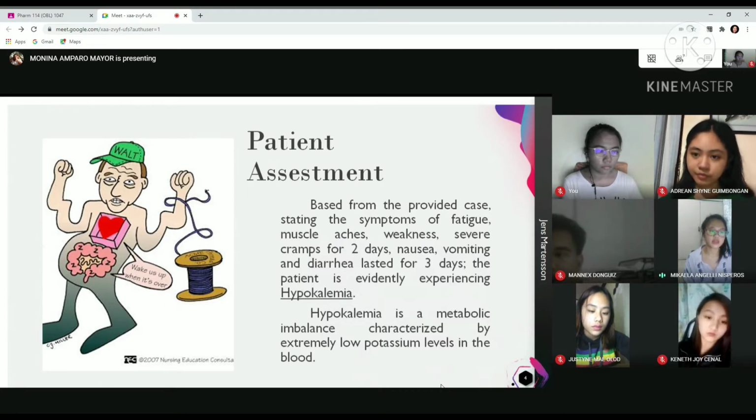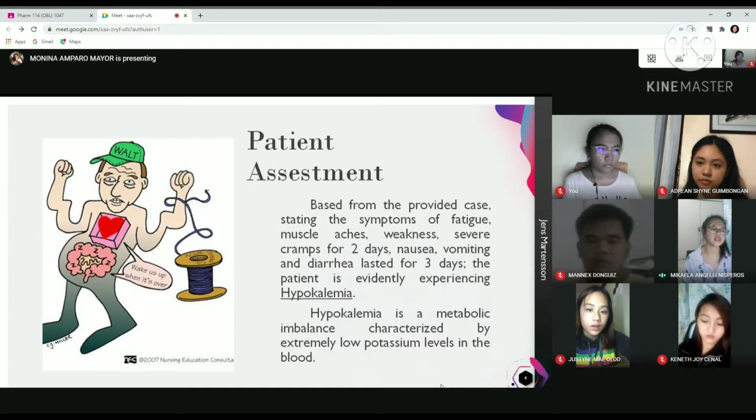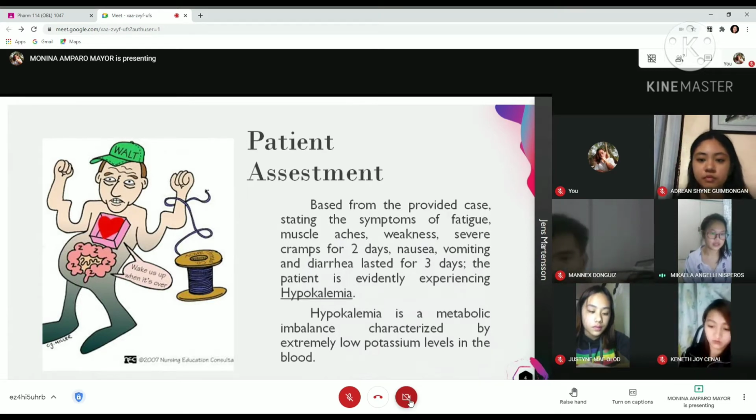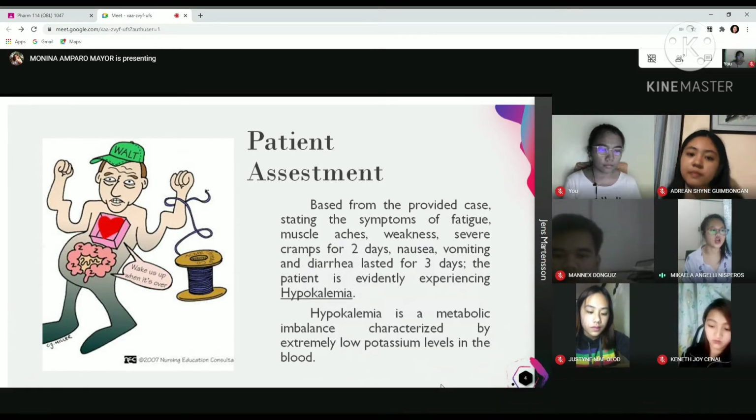Because the patient's potassium serum level is low, he is experiencing fatigue, muscle ache, weakness, muscle cramps, nausea, vomiting, and diarrhea, which are the symptoms of hypokalemia.